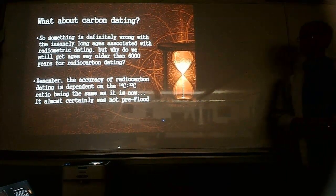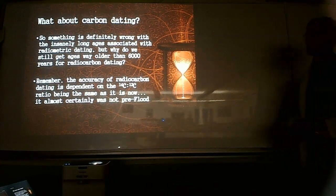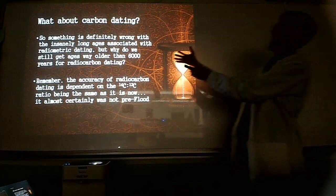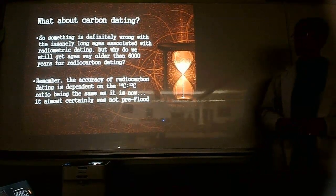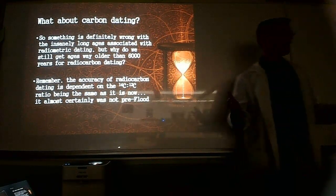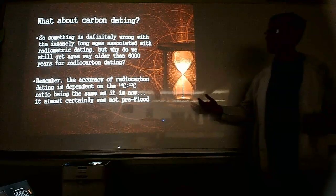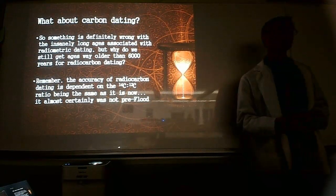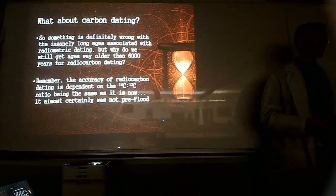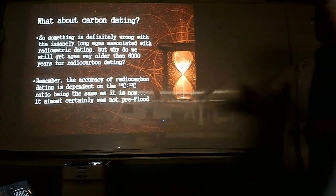So something is definitely wrong with the insanely long ages associated with radiometric dating. But why do we still get ages way older than 6,000 years for radiocarbon dating? Because the Bible seems to indicate that our world is about 6,000 years old or so. So what's going on with these numbers? How come we're getting numbers back so much larger than that? And that's something that we're going to talk about here shortly. Go ahead and write all this down, and then we'll get into that.